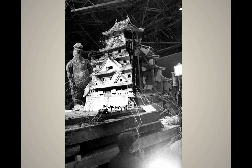And here's King Kong versus Godzilla. I know everybody's watching Godzilla these days, but here's King Kong versus Godzilla, and we get a nice look at the size of Godzilla vis-a-vis the model that they built, and we can see the size of the model and Godzilla versus the size of the real people there.